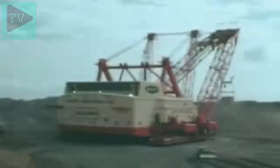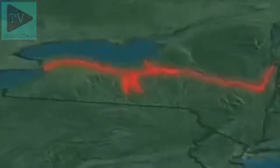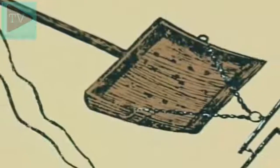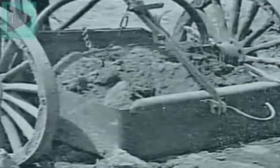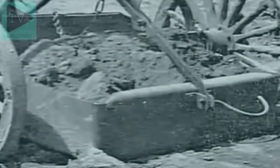The basic principle behind the dragline dates all the way back to 1836, when the 363-mile-long Erie Canal was under construction across upstate New York. A new type of digging tool was invented by having draft animals pull a strip of iron that acted as a cutting edge to scrape up loose dirt and rocks. It was called a drag scraper.